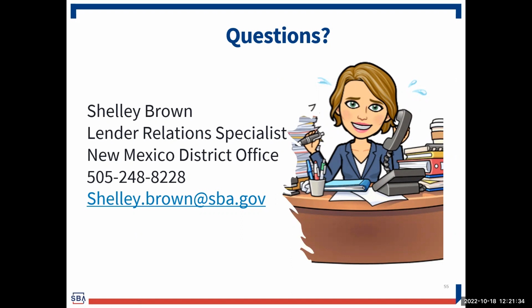To register a business, you would go to the New Mexico Secretary of State to register your business. And it depends on the type of business. If it's going to be a sole proprietor, which means you're basically doing a Schedule C, you do not have to register that business. If it's going to be an LLC or anything more, then you pay a small fee, anywhere from $35 to $50. So you register your business with the Secretary of State of New Mexico.